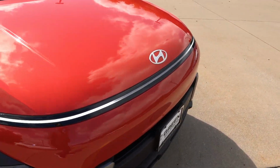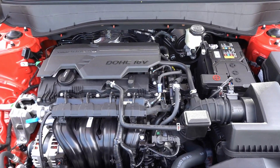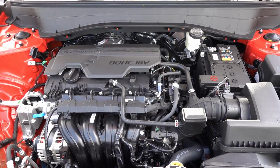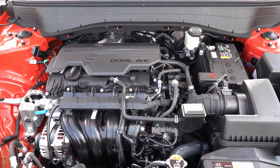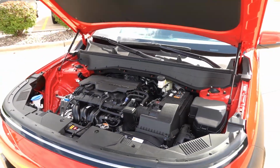Let's go ahead and pop the hood to see what powers this particular vehicle and then wrap up this video. Now under the hood of the SE, SEL, and SEL Convenience Konas, you're going to find the same 2-liter naturally aspirated 4-cylinder engine paired to an IVT type transmission. This engine puts out 147 horsepower and 132 pound-feet of torque through the front wheels only, or all 4 wheels if you do select all-wheel drive.